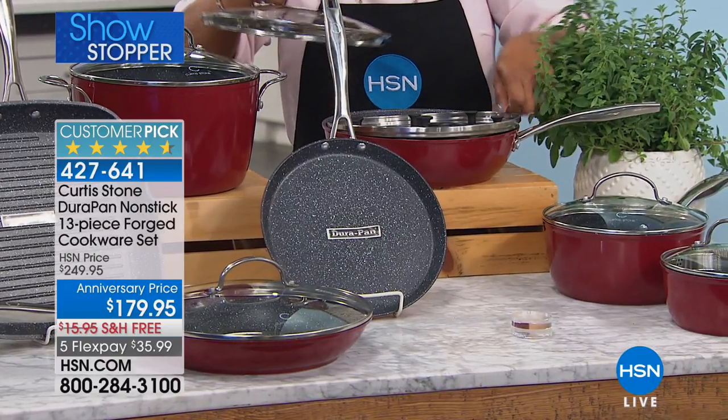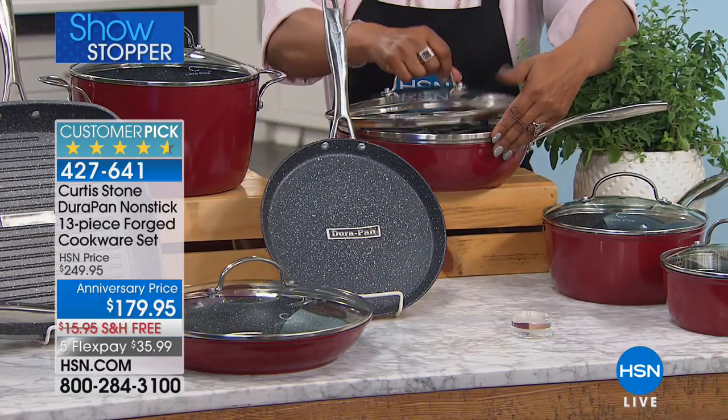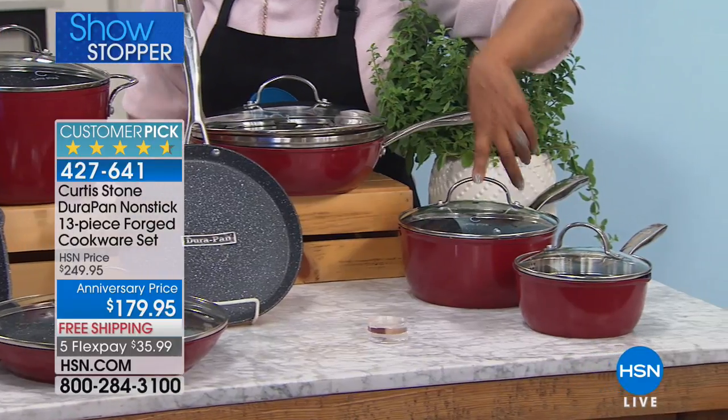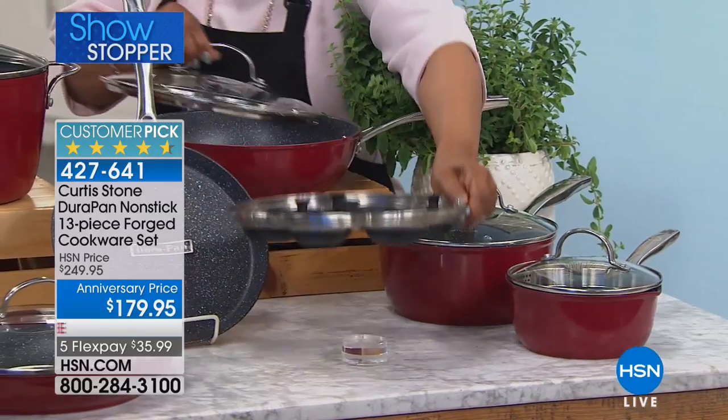I didn't do it perfectly that time, but wait for it. It does fit perfectly in the inside. You put your lid on top of it. There is your 1.5-quart, and there's your over 3.5-quart. So these are all the pieces that you're getting with the set. And with that, I'm gonna hand things back over to the chef.